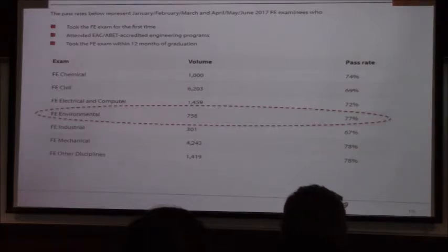77% pass rate. Okay? I think that's pretty good. Remember that. The NCEES wants more engineers. They're relying on your university, your institution, to sort out whether or not you belong to be an engineer. But I consider that 77% pass rate pretty encouraging.